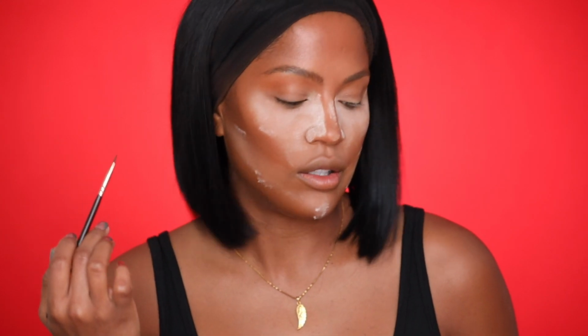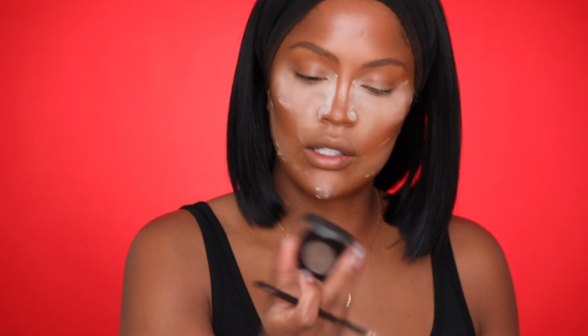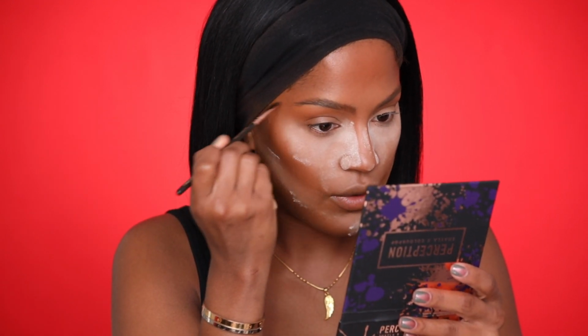It's fine. Okay, so while I'm baking, I'm gonna fill in my brows. And I'm only gonna do one side because you guys know I can do the other one off camera. This is the Kat Von D, medium brown brow powder. It has like a little shimmer in it, which I really like, just because it kind of looks natural. Just gonna fill in the brows here.